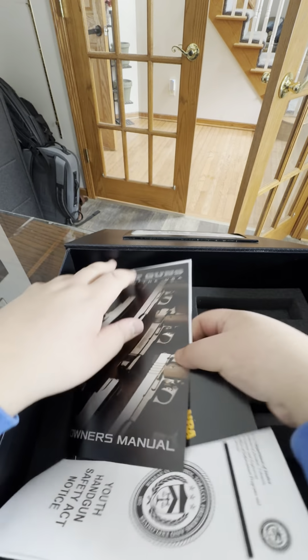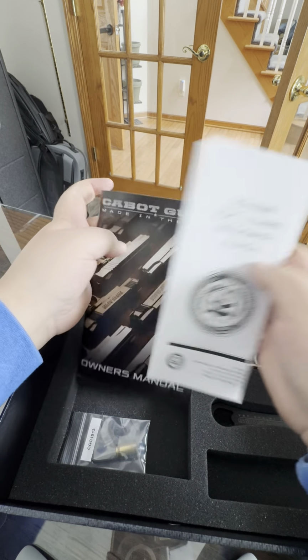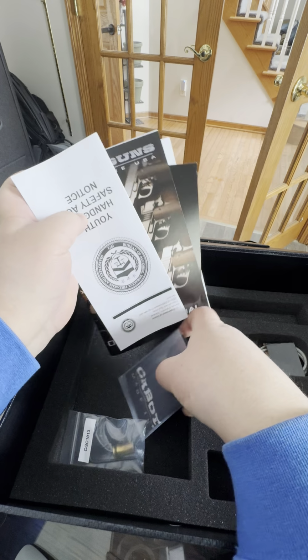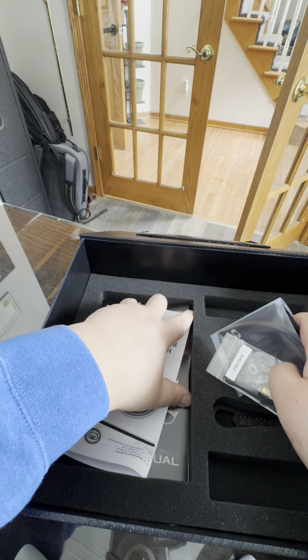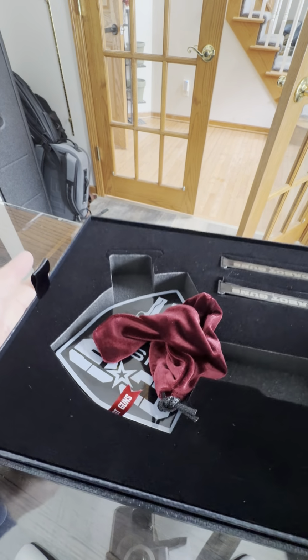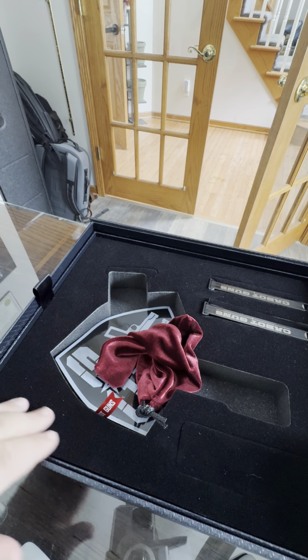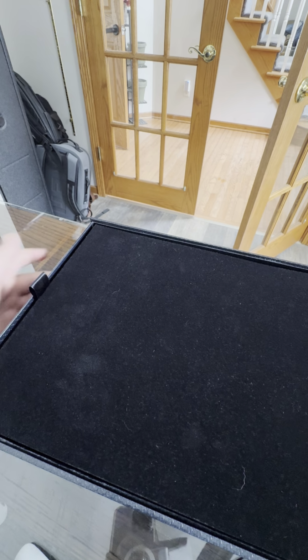So the box, I'd definitely say Cabot puts the most money into it. I watched a video when I was contemplating ordering a Cabot, and they actually show how they prepare a pistol in the box. If I remember correctly, it takes them over an hour and a half, and they lint roll the interior of the pistol, everything, to get the box ready for shipping.